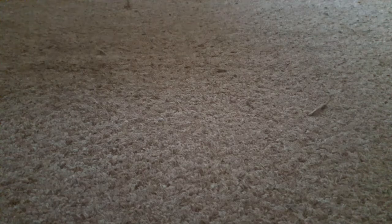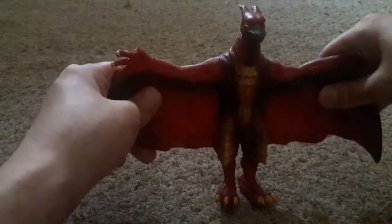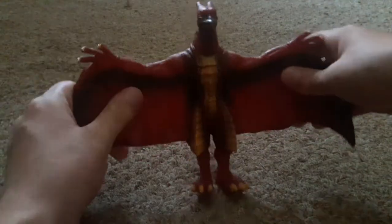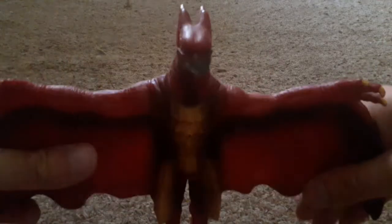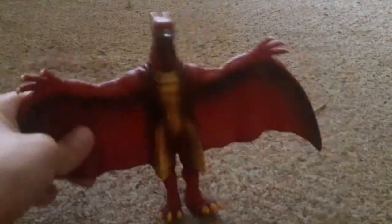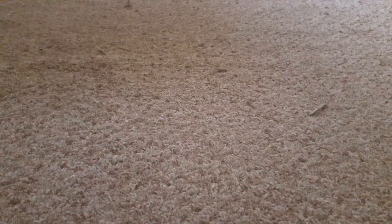From 2007, I got Rodan. Really happy to have him because he's an all-time classic monster. Really happy to have this in the collection. Had this for about 12 years. As we all know, Rodan is Godzilla's friend/enemy. Sometimes they work together, a lot of times they hate each other. That's just how Rodan is. So I get a good look. Might have to put the light in. Okay, but I think you can see him. So yeah, that's Rodan for you. Really happy to have that figure.